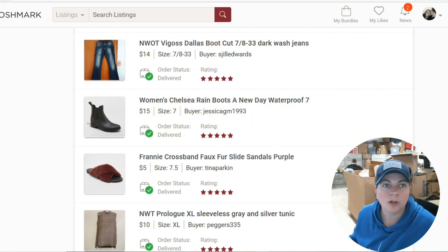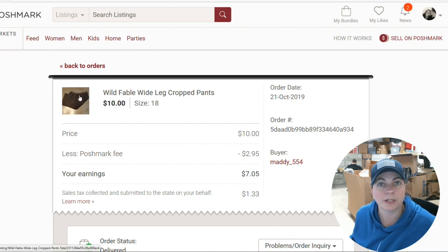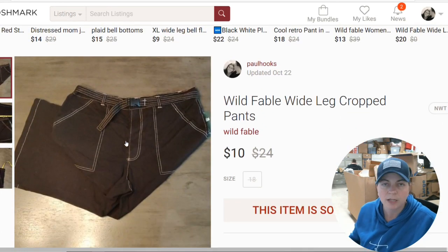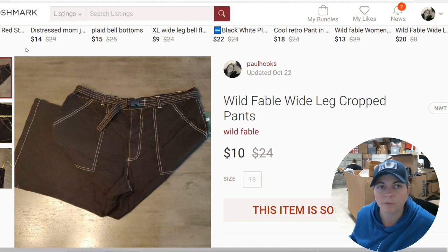So the first thing that we've got here that I sold is a pair of Wild Fable wide-legged cropped pants. As you can see, I earned $7.05. You see the Poshmark fees there. $7.05. I paid $2 from liquidation, so $5.05 is what I paid. Here's an up close picture of it. I've got my little notebook here that I'm going to keep track of what I told you as far as my profit numbers so that I don't forget. But take good pictures and good measurements, and that always helps to sell an item for good money.